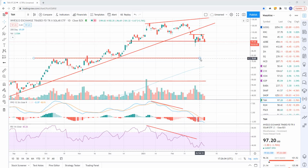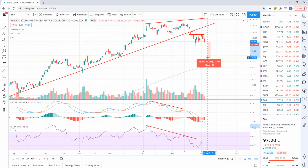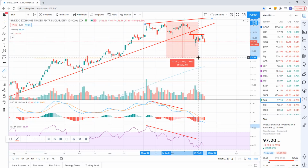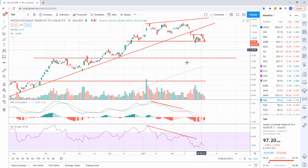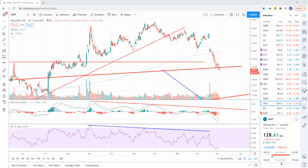And if we do that, I think we're heading straight down to 78. Likely we'll get a reaction there. That's much more major support down in that area. That would be a drop from where we're at of another 19 to 20%, and from the highs, that would be a drop of almost 50%. So that looks good. I think we probably get a bounce there. And yeah, that's what I see in that one.